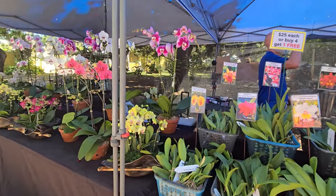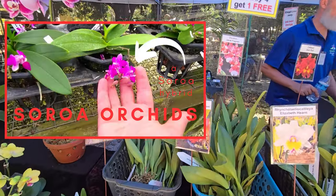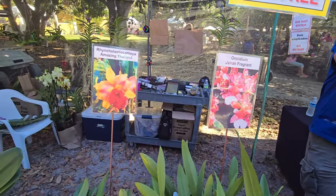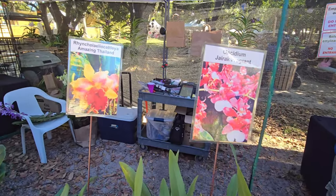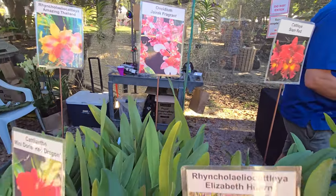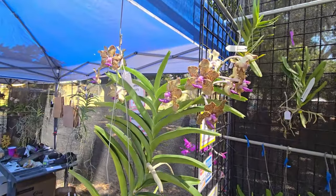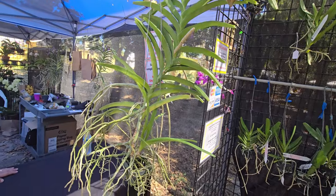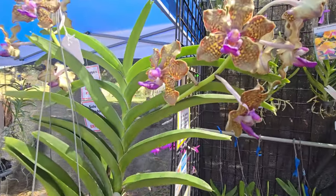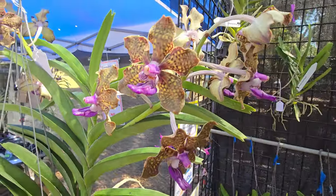So yeah. Check out our video from Soroa Orchids and Celia. Celia is not in the video, but Celia is a beautiful, beautiful person, great customer service. And we really, really recommend this place. This plant was just sold. It's a 14-year-old plant with keikis. Obviously, it's got tessellata in the background. Beautiful fragrance.